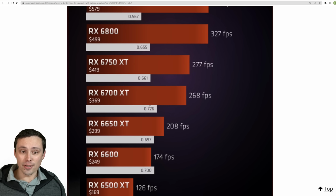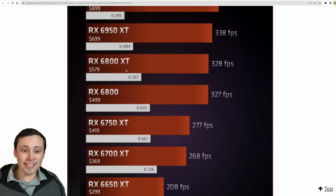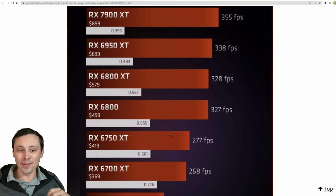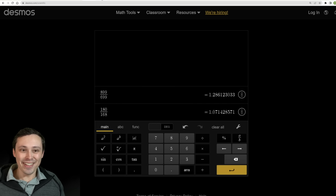And again, this is their own data. They're showing the 6700 XT as a true standout out of the pack. So anyway, according to AMD's own data, their 6000 series, especially the 6700 XT through 6800 XT range, is offering more frames per dollar than their newer GPUs. The newer GPUs do offer higher absolute performance, but anyway, there you go.